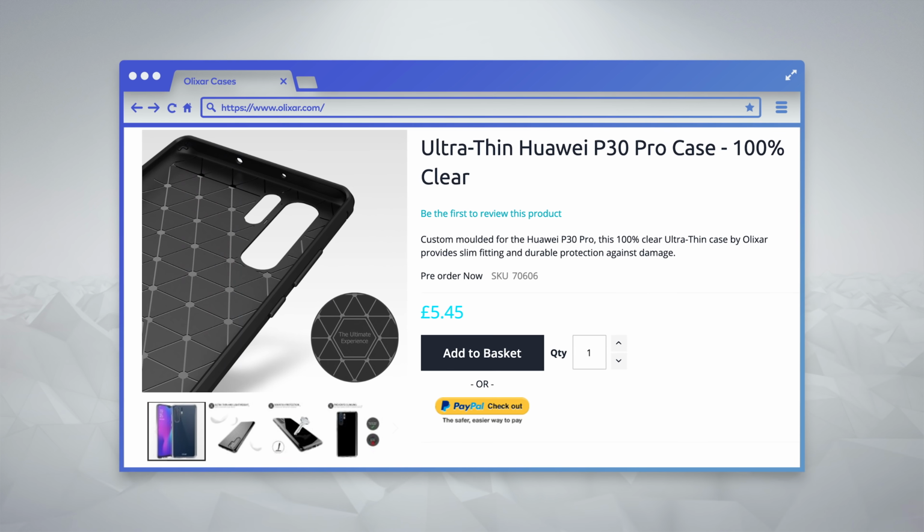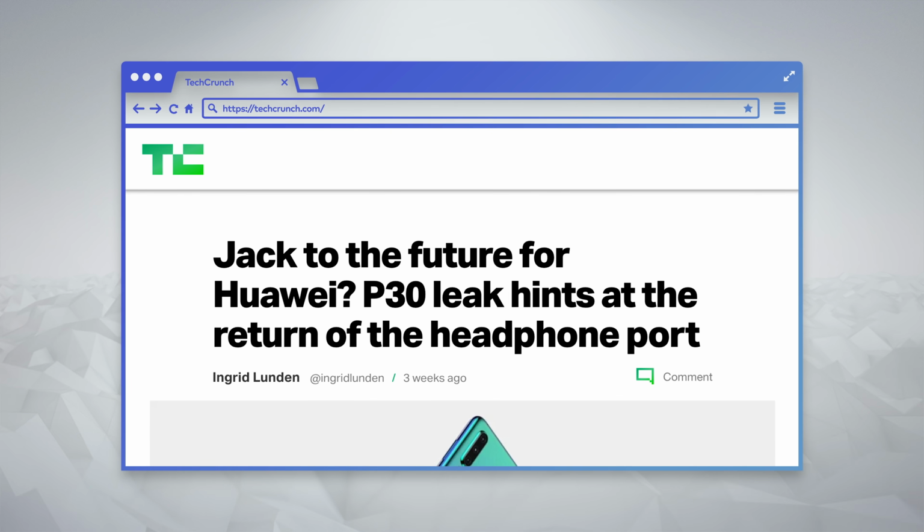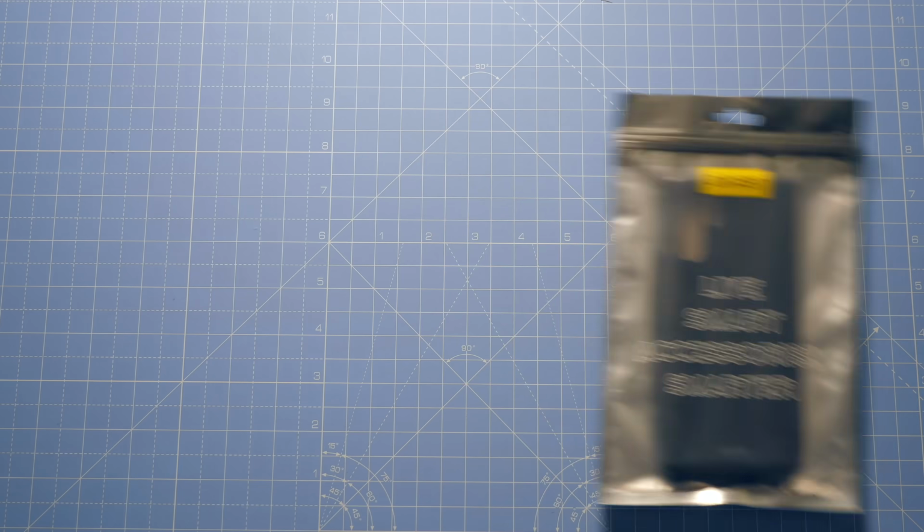If you look carefully at some of the case leaks, you'll be able to peek what looks like a headphone jack, and some publications have inferred from this that the feature will make a return. Now I thought this would be super unusual. It would be the equivalent of Huawei admitting that they made a mistake last year. So to find out, I tried ordering one of the cases, and it arrived.